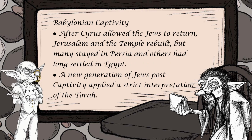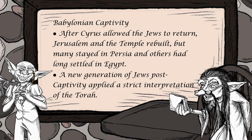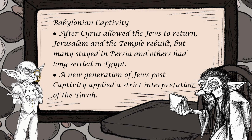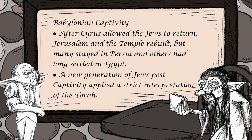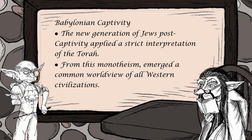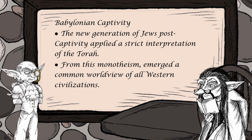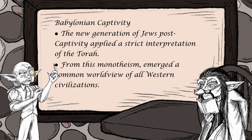Now, after Cyrus allowed the Jews to return, Jerusalem and the temple were rebuilt. But many stayed in Persia and others were long settled in Egypt. A new generation of Jews post captivity applied a strict interpretation of the Torah, and from this monotheism would emerge a common worldview of all Western civilization.